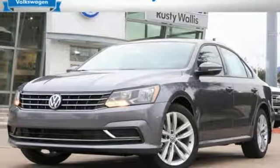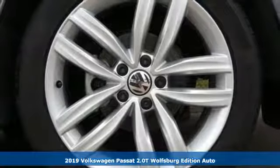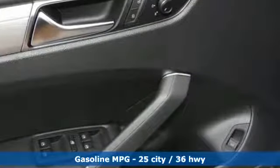Here's a new 2019 Volkswagen Passat. Wanted, serious drivers with families. You supply the family, the Passat supplies the fun. It comes with great features you love.